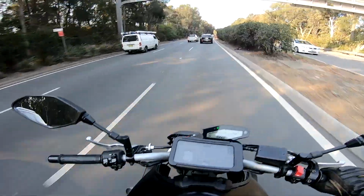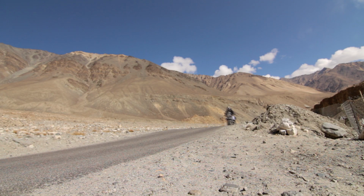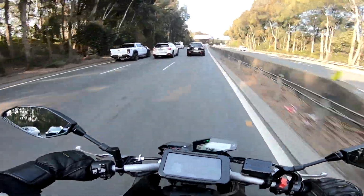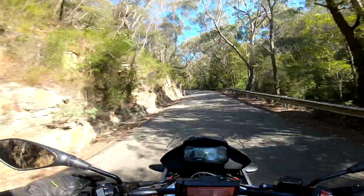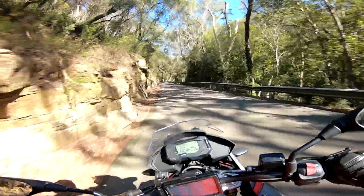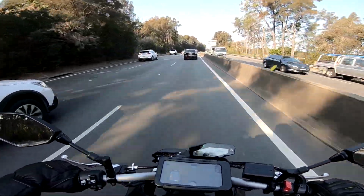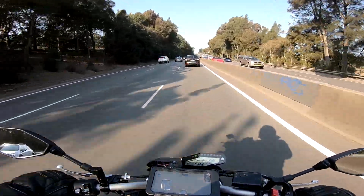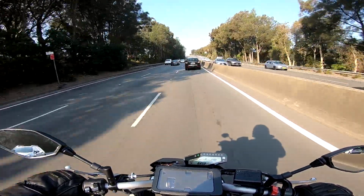Anyway, so the Royal Enfield Himalayan is a 411cc single cylinder engine that produces 24.5 horsepower, and the BMW G310GS has a 313cc liquid cooled single cylinder engine that produces about 32 horsepower. Or about 30 horsepower, I believe.